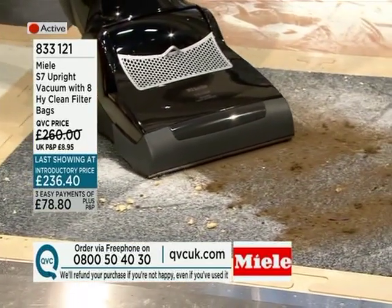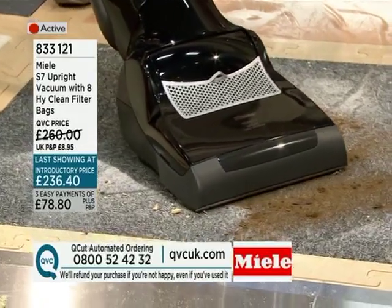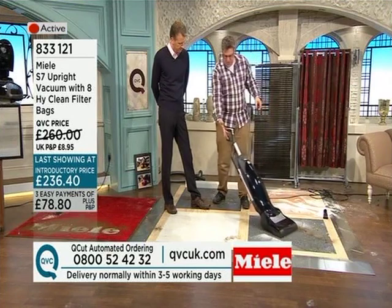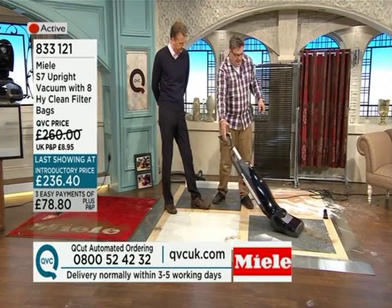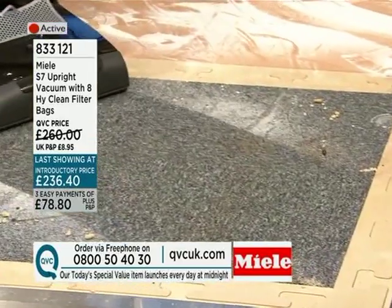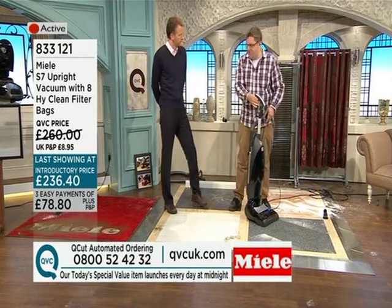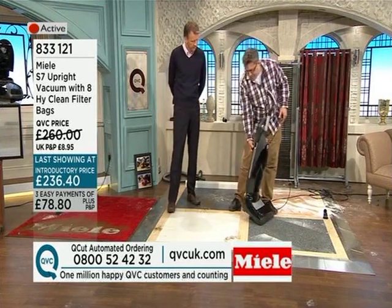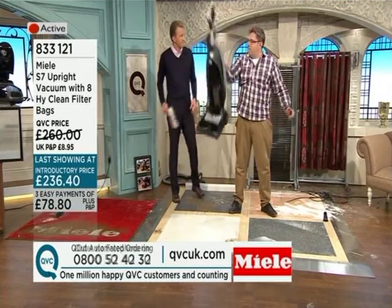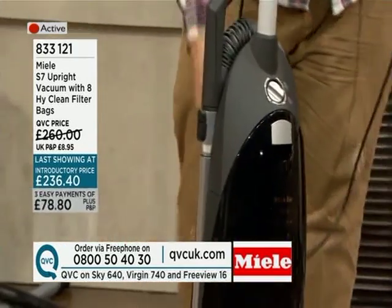Now, the one thing you'll notice here is the machine is actually forcing itself forward because the brushes are moving it. So it's a very easy machine. I'm just using two fingers. Yeah. It's a very easy machine to manoeuvre. Now, obviously, when you get the machine, there's two ways you can lift it. You can either lift it from the top, which is obviously not the way to do it. Yeah. But if you lift it from here, it's a very simple lift. Okay, so always lift the machine from the back handle there, and you'll find it's very, very easy to manoeuvre.